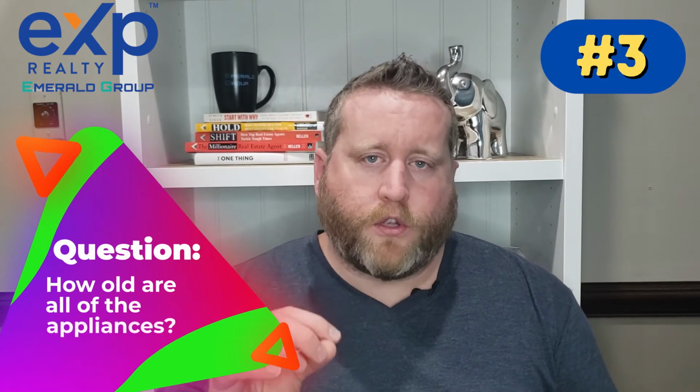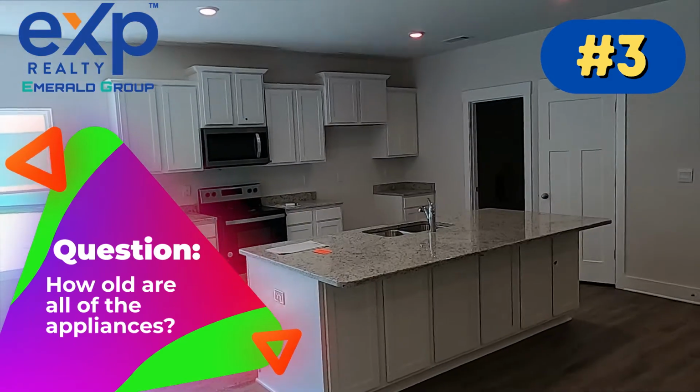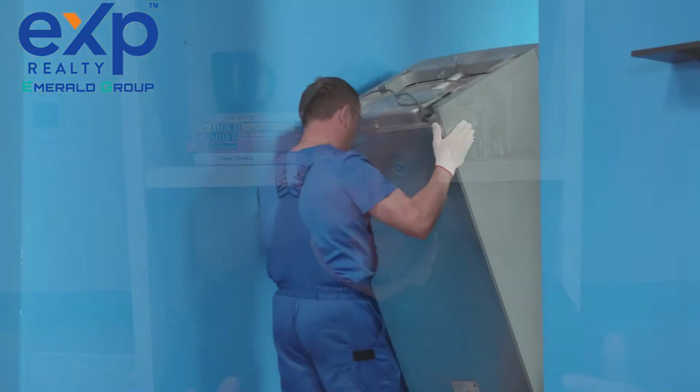All right, question 3 that you should be asking is, how old are all of the appliances? Not just the fridge and the water heater, but the air conditioner and even the roof. I know that's not an appliance, but you get my point, the roof, just all of the main components of the home. And a second question on top of that is, are they all conveying? Because not everybody conveys the refrigerator.